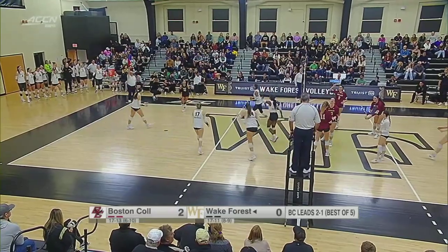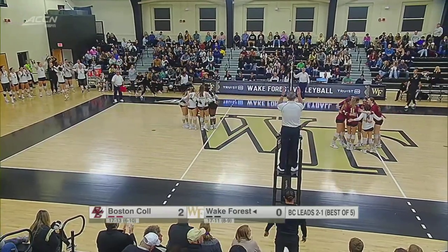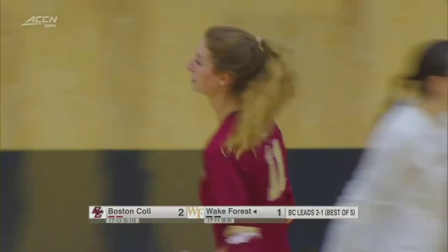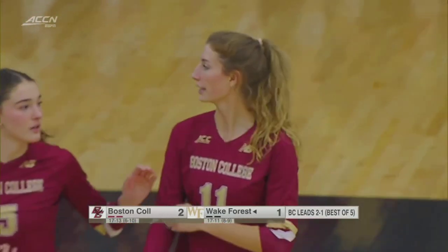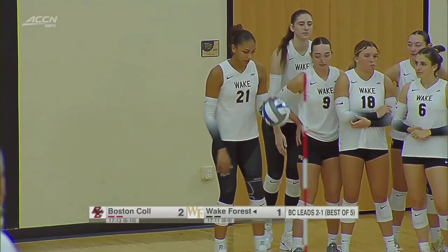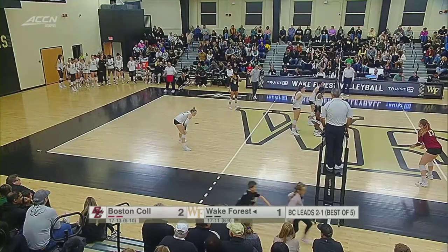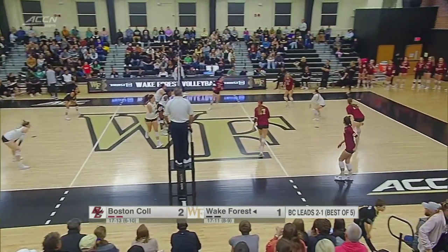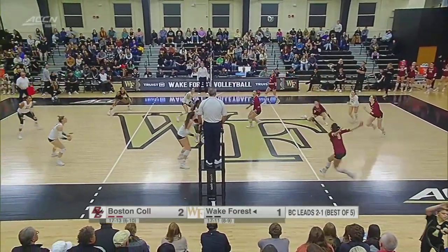Murphy back, Crabtree hits it out. Point Wake Forest. That'll be Crabtree's third error of the night. And it looks like Boston College is maneuvering it so that she's going to receive on the right side to hopefully have less of a chance of having to pass.